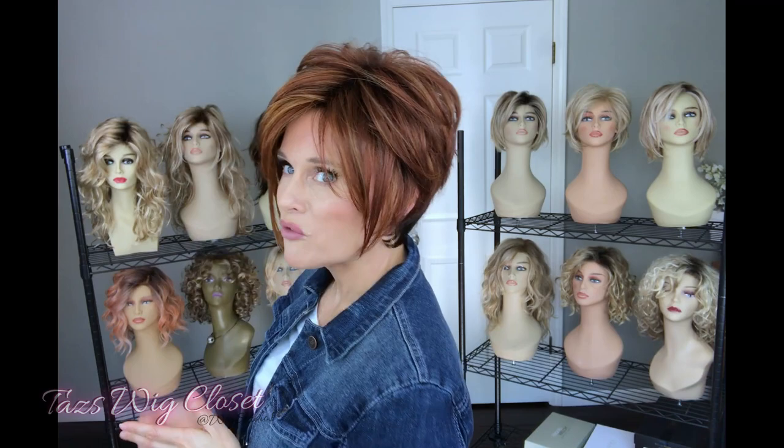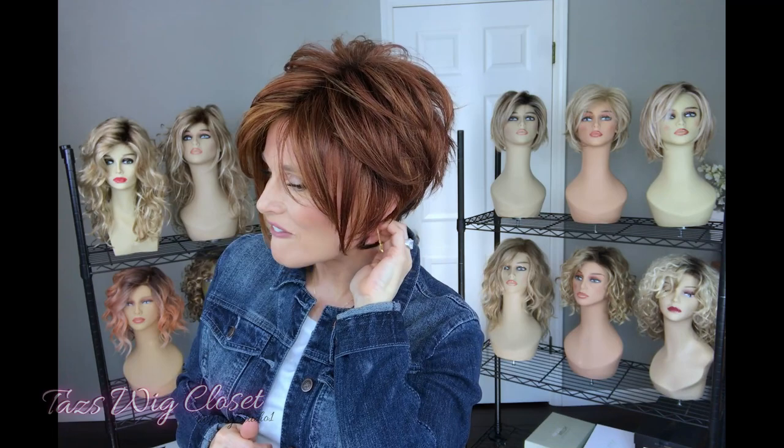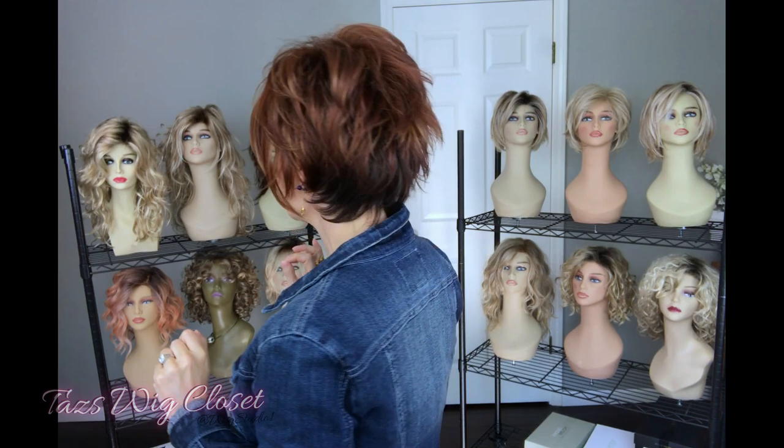I particularly love the crown at about 4.75 inches. That gives me that beautiful bump in the back, and then that tapers down into a 3.5-inch nape. Now that 3.5-inch nape is beautiful for coverage. I'll show you why. Because it hugs the nape very nicely, even when you move, and then it kind of gently, naturally scoops in around the ear. The coverage is spectacular.